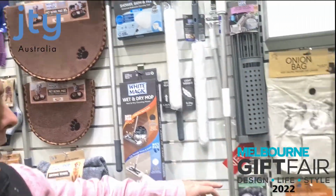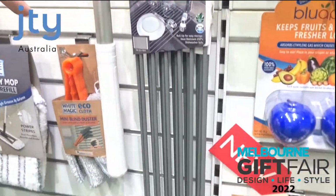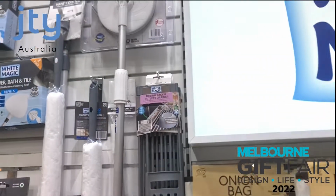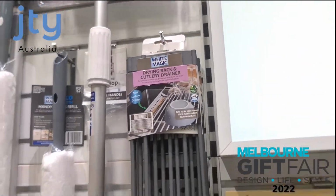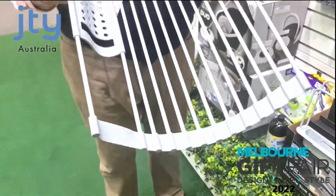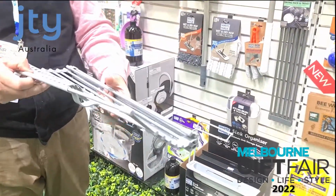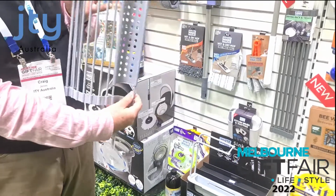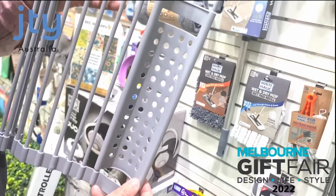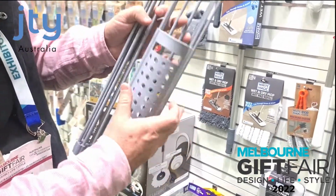Over here, have a look at this new product. If anyone knows White Magic, they know that the dry rack and trivet is one of our best-selling products, and it's been selling like that for at least 6 years. So we're now introducing a sister product called the drying rack and cutlery drainer. How does that work? Well, it works like this. Basically, it's a silicone drying rack. Obviously, you can use it as a trivet as well, but it rolls up, easy to store, goes across the sink, but we've added this little component here, which is basically a little basket to hold your loose items to stop them falling through the holes. So look out for that.